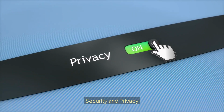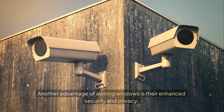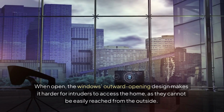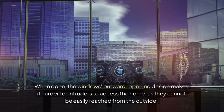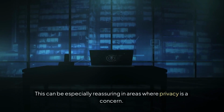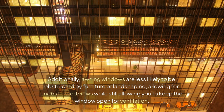Security and privacy. Another advantage of awning windows is their enhanced security and privacy. When open, the window's outward opening design makes it harder for intruders to access the home, as they cannot be easily reached from the outside. This can be especially reassuring in areas where privacy is a concern. Additionally, awning windows are less likely to be obstructed by furniture or landscaping, allowing for unobstructed views while still allowing you to keep the window open for ventilation.